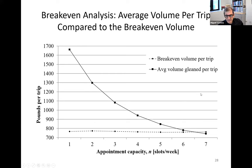Yeah. We even did a cost-benefit analysis, although the objective of the food bank is not optimized to maximize profits or minimize costs. But we know the cost of a gleaning trip in terms of pounds of product collected; this is kind of a break-even.